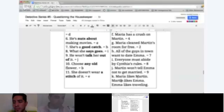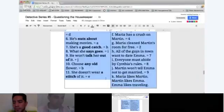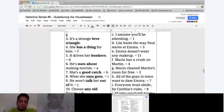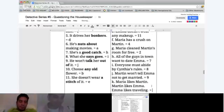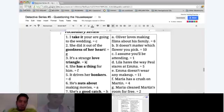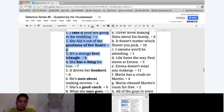Three? It's a strange love triangle? Yeah, this one is love triangle. I didn't read the whole thing. Maria likes Martin. Martin likes Emma, and Emma likes traveling. Exactly, it's the love triangle. The letter, or number three. And it's letter K up here. Good. Are there any more questions about these new vocabulary items?